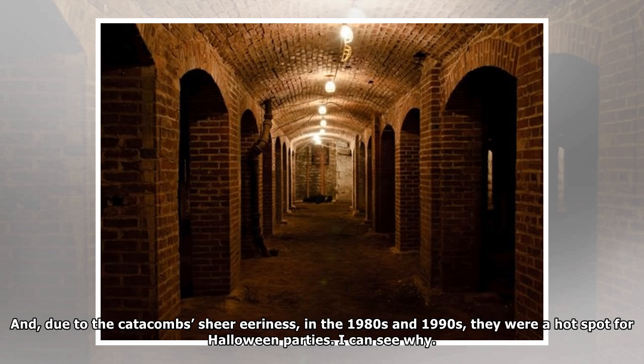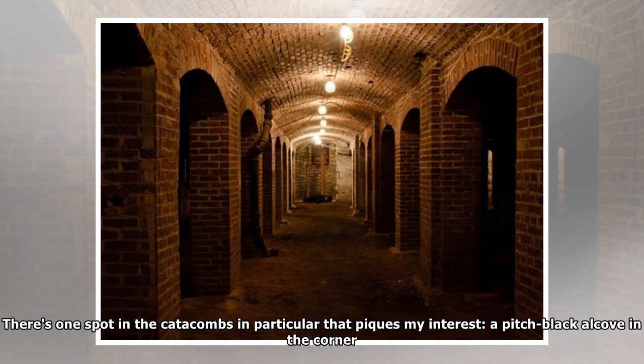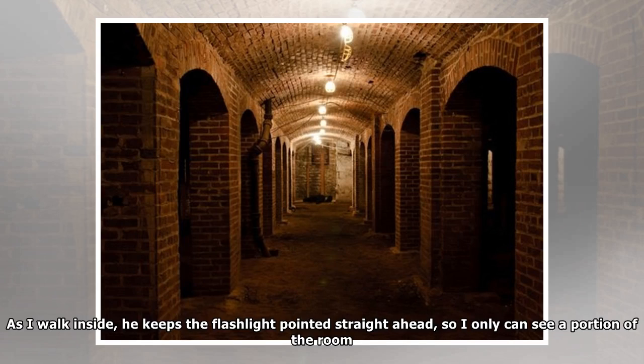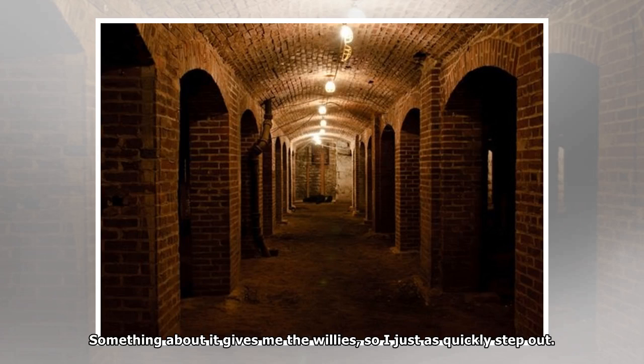I can see why. There's one spot in the catacombs in particular that piques my interest, a pitch-black alcove in the corner. I ask Manterfield to shine his flashlight into the space, which he does. As I walk inside, he keeps the flashlight pointed straight ahead, so I can only see a portion of the room. Something about it gives me the willies, so I just as quickly step out.